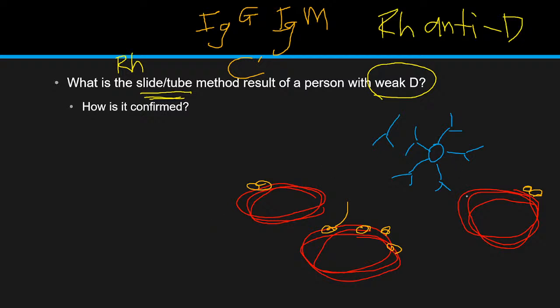There will be excess antibodies, and therefore they will just sensitize the cells. They won't really form lattice formation. Now, this person will be marked as what? As a weak D person, and the result will be Rh negative.